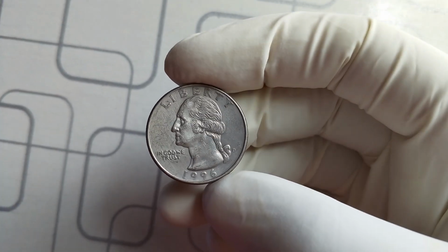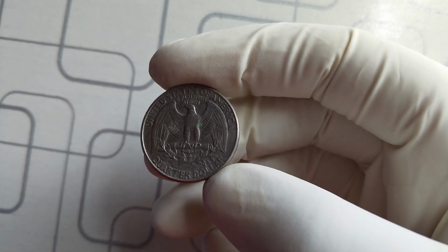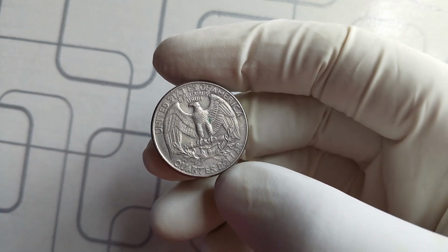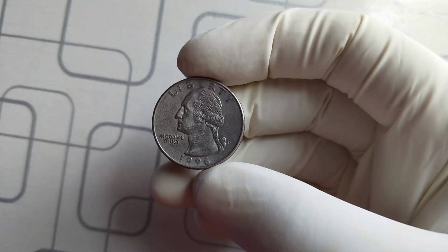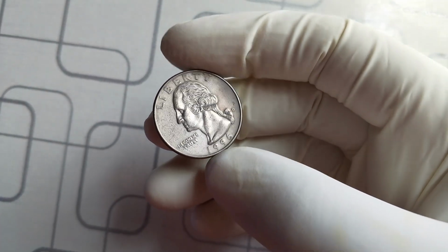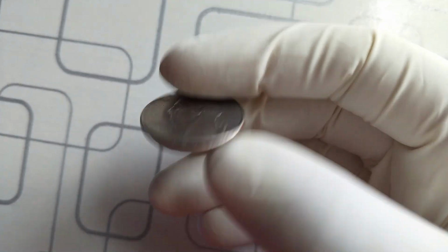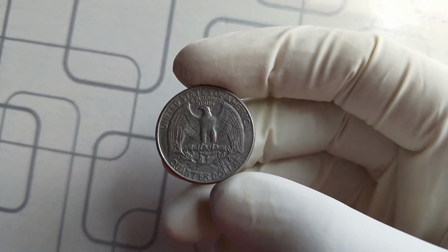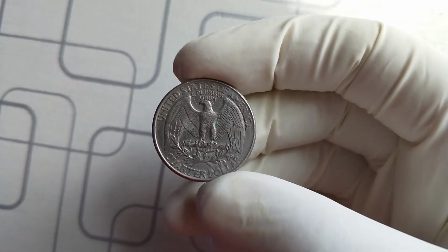Each collector knows that only one or two examples exist at this level, and whoever owns it has a centerpiece that can define an entire collection. It's also important to note that market values in numismatics are influenced not only by rarity but also by timing. Sometimes a coin skyrockets in value because of renewed public attention, media coverage, or because a wealthy collector is determined to secure the piece at any cost.